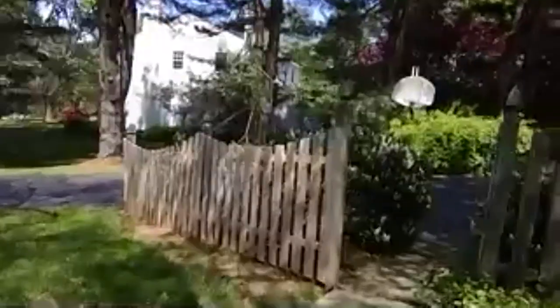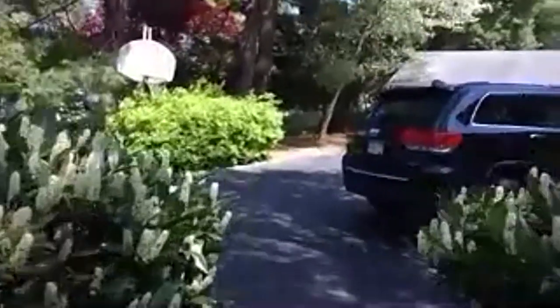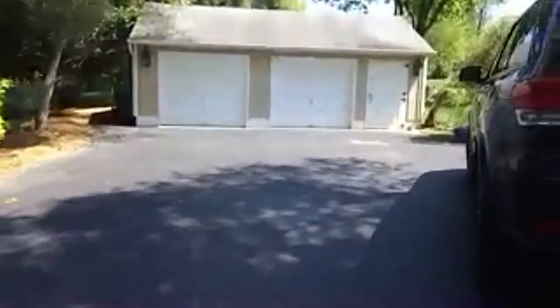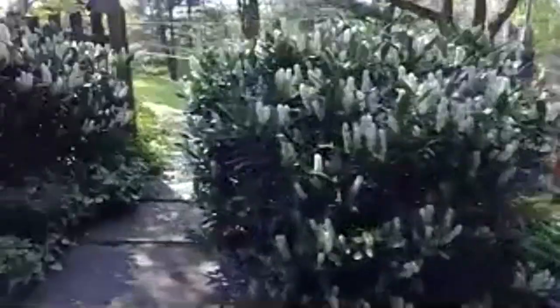So you rely mostly on the invisible fence for the dog? Yes, and he doesn't even need it now. Okay. So plenty of space for recreation, extra car parking, easy to park 2 cars in there, plus bikes and gear and all that.